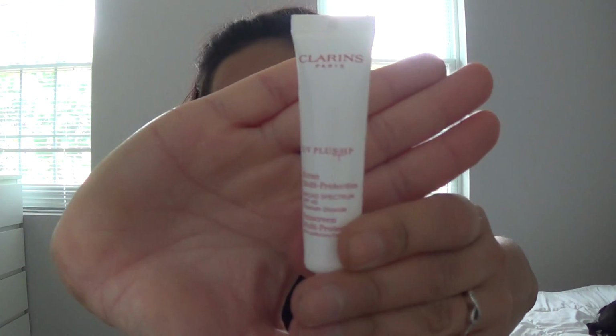And then I used up some SPF, and this is the Clarins SPF 40 sunscreen. I got this in a sun safety kit a while ago. Not sure if the SPF was still 100% valid, but I love this stuff. I thought it did such a good job, but I always go back and forth with SPF. Sometimes I like it, sometimes I don't. I don't know why, because all it does is protect your skin. There's only good benefits about using SPF.